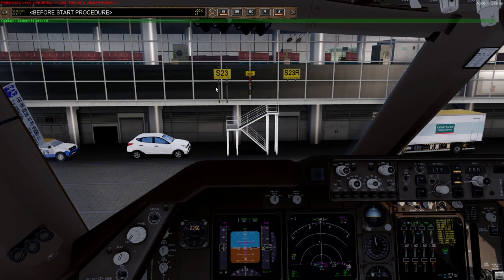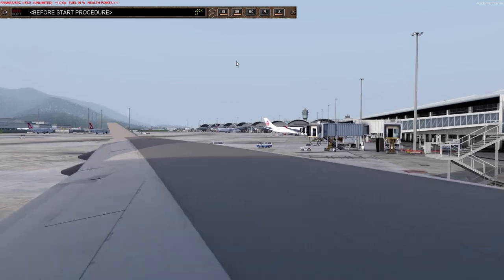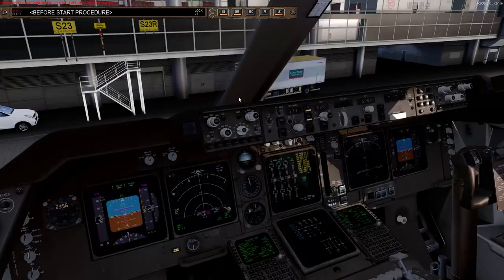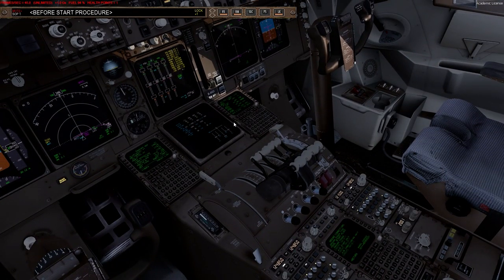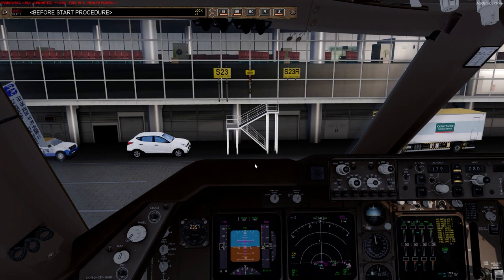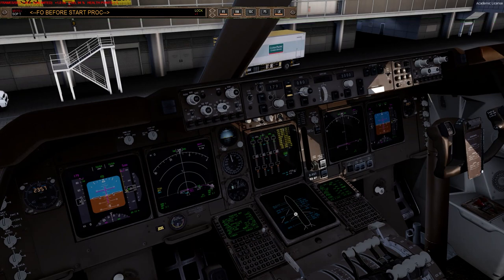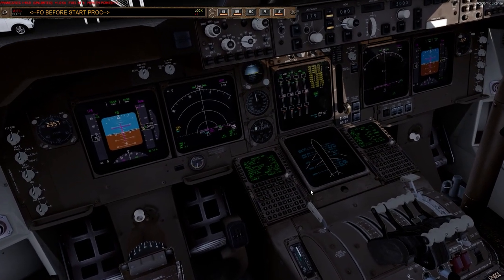Cockpit to ground. Go ahead. Can we pressurize the hydraulics? Roger, you're okay to pressurize the hydraulics. Perfect. We will. Let's give it a minute. Before start procedure. Are we clear to pressurize? Yes. Thanks. Doors are all closed and on automatic, so that is checked. Takeoff trim we can set in just a second here.